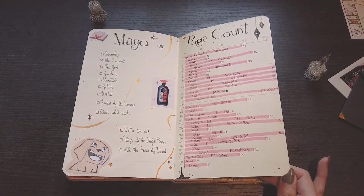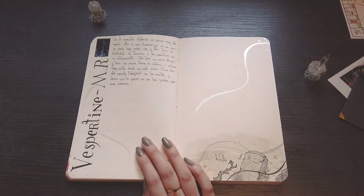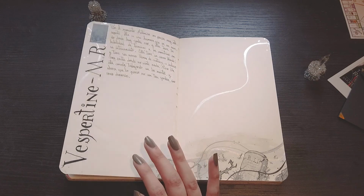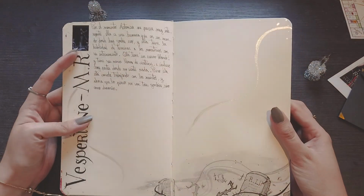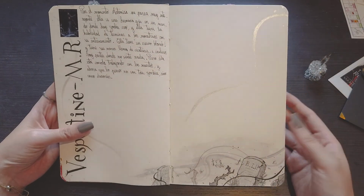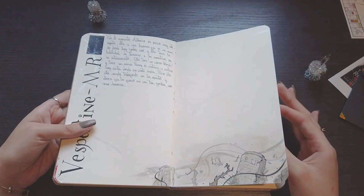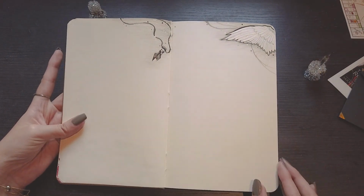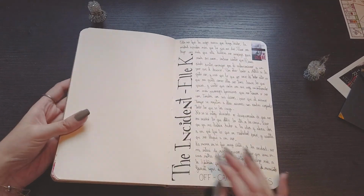And the next spread is one of the reasons. I started to read Vespertine by Margaret Rogerson, and I just got stuck. I don't know what happened. I was enjoying the book, and the next day I just didn't want to read it anymore. So yeah, I put the cover, which you can barely see. I wanted to draw more, as you can see. I put some silver watercolor, and then I was just keeping my spreads ready. And yeah, that did not work.